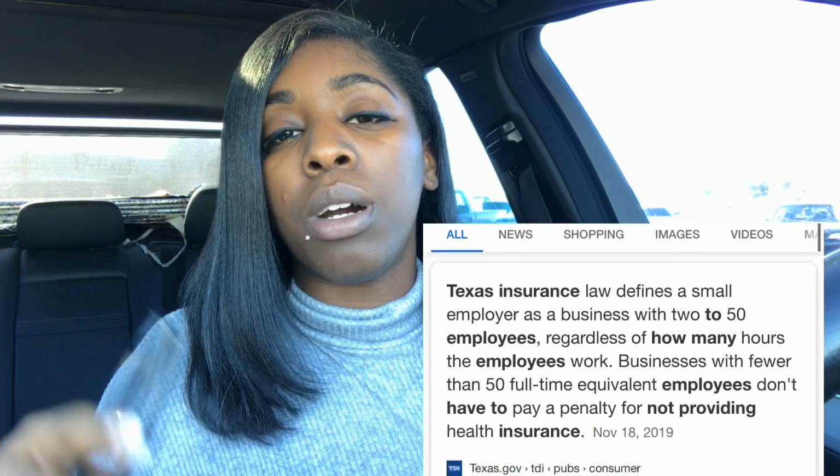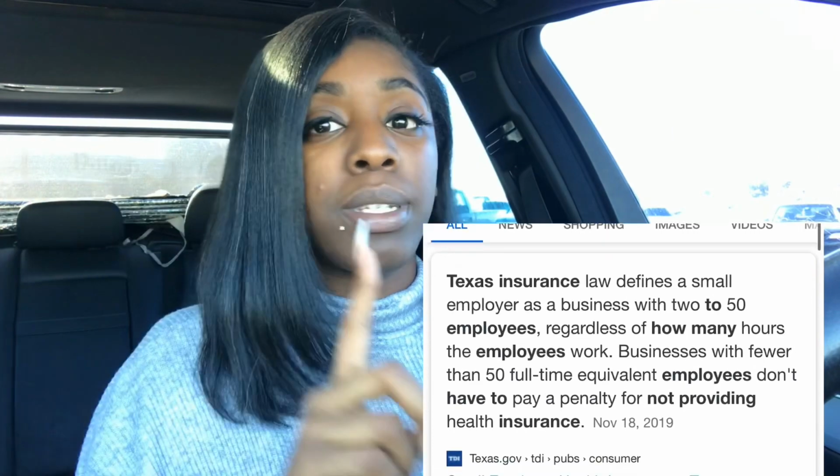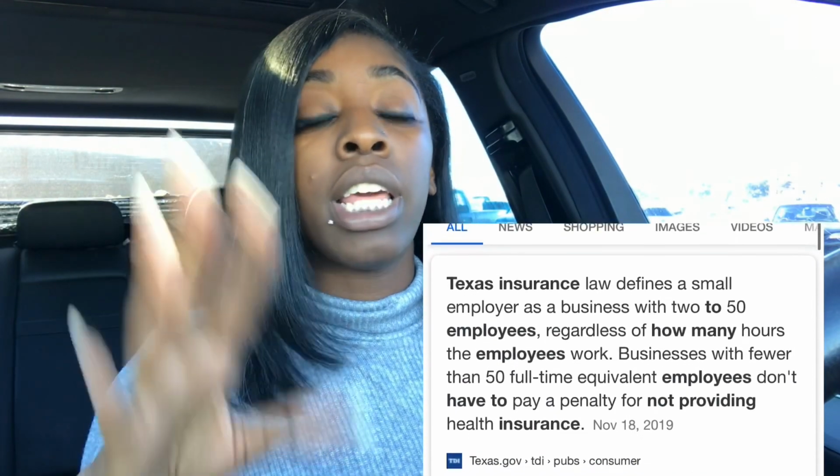Now, I know in the state of Texas, as long as you don't go over 50 employees, you don't have to offer them insurance. But if you do go over it, you have to offer workman's comp, all the things that are included in the regular jobs we work now. Go do your research for that. I advise everyone that I know to do their own personal research because it just shows how much you want it and if it's something that you would be interested in. So go do your research if you're in a different state and you're not in Texas.